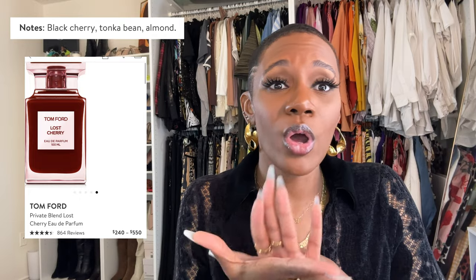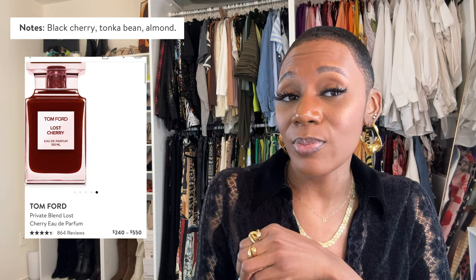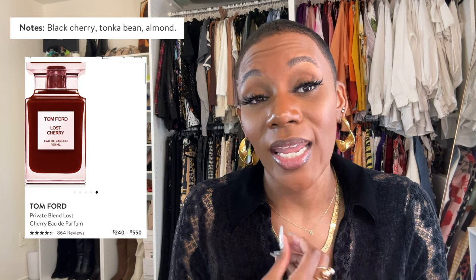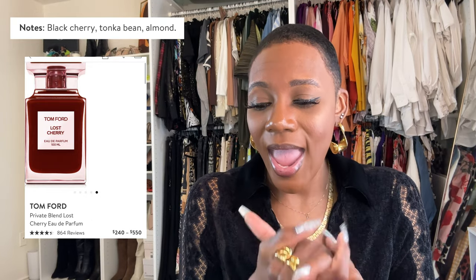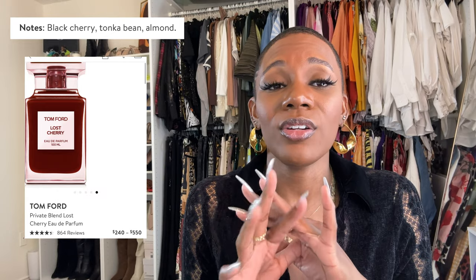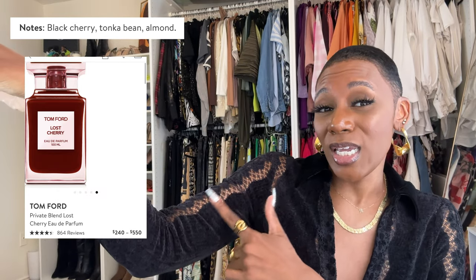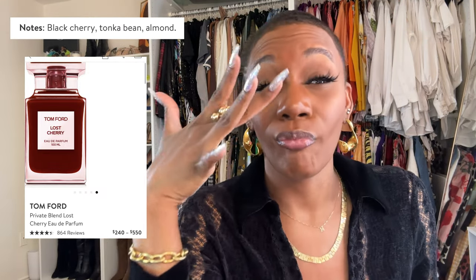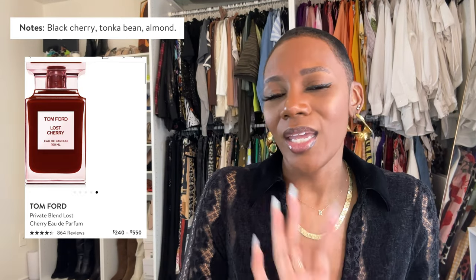Okay? Next up. So the Tom Ford Lost Cherry. A friend of mine said that she smelled the Lost Cherry, that it doesn't smell like Lost Cherry. I still love the smell of it. Okay? It smells like cherries in the best way. And she lasted all night. I had done a little smell test right here because I was putting all the perfumes everywhere, honey. So I had put it here. In love. In love. It smells so good.